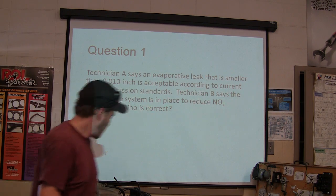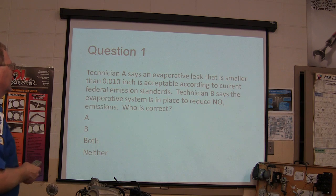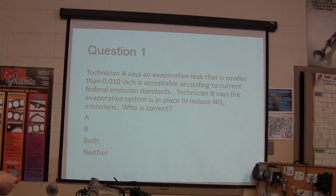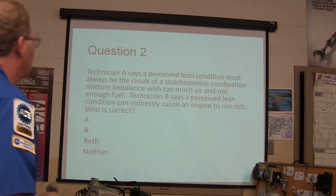There you go. Technician A says an evaporative leak smaller than 10,000ths of an inch is acceptable according to current federal standards. B says the evaporative system is in place to reduce NOx emissions. Who's correct? Now, Technician A and B questions are like two true-false questions, basically.